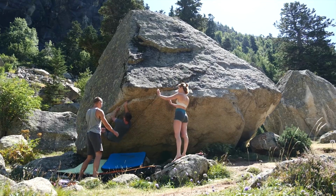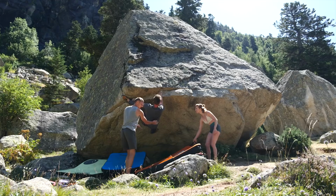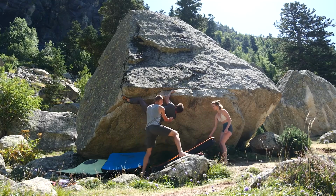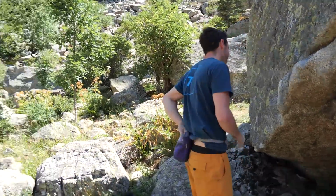This is a really fun V5 traverse. It's not that I don't want Nate to send it, it's just that I don't want him to send it on his first go because I fell off on my first go. So I learned lots. I learned a lot of beta on that first go, which I'll share with him once he's had his proper on-site attempt.